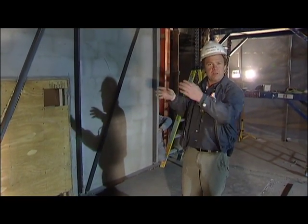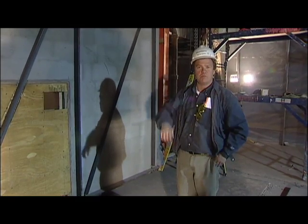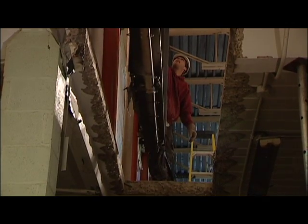As we lower it through the floor in the corner, we're going to drop it onto those wheeled portions so that we can push it out into the new building. Okay, coming down easy. Good.